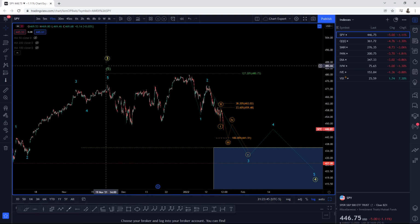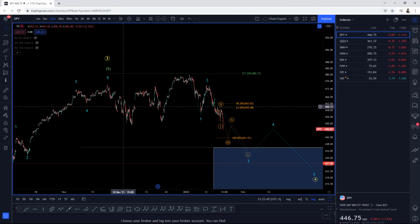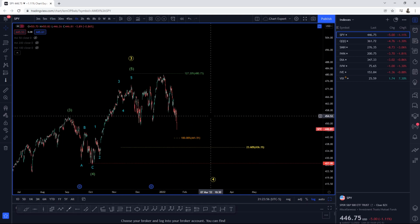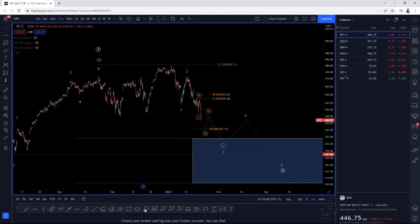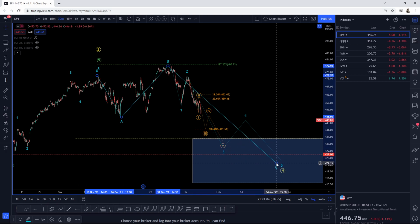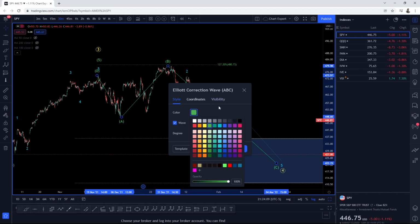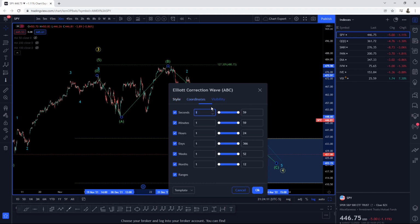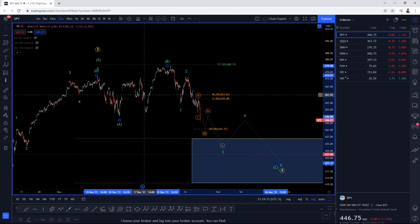From November the 22nd, we completed our primary degree wave 3. Okay, we then sold off into our wave A, our wave B. I think it's not labeled. Here it is. Where is this wave? I think I deleted it. So it's the intermediate wave degree A, B, and C. And let's turn this on, go back to green, and here we go. All right, my bad, guys, my bad.